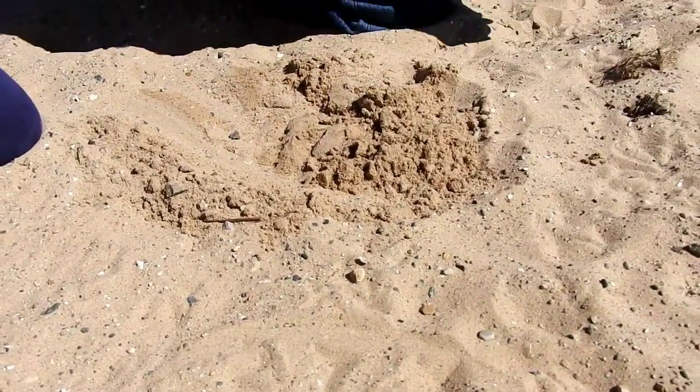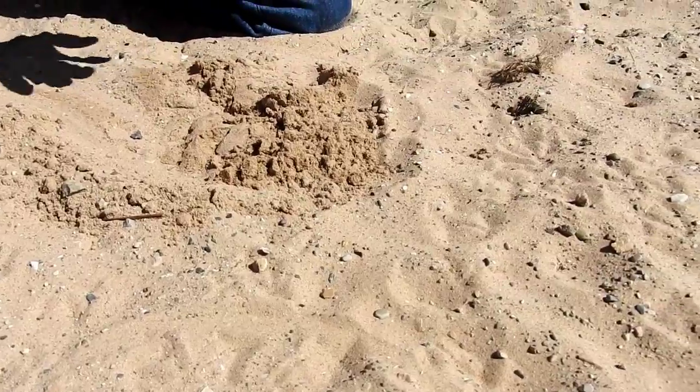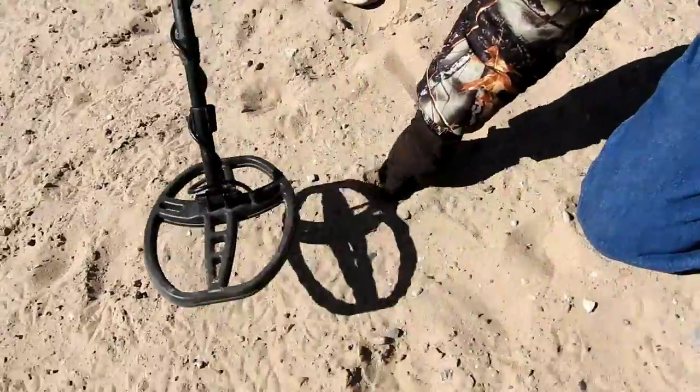But see, you can tell by the numbers a lot of what you are looking at in the ground. That scratchy signal, and 40s especially, it's trying to kill that signal off and lets you know that that's junk. So, let's go get us a good signal. Yep. Right here.